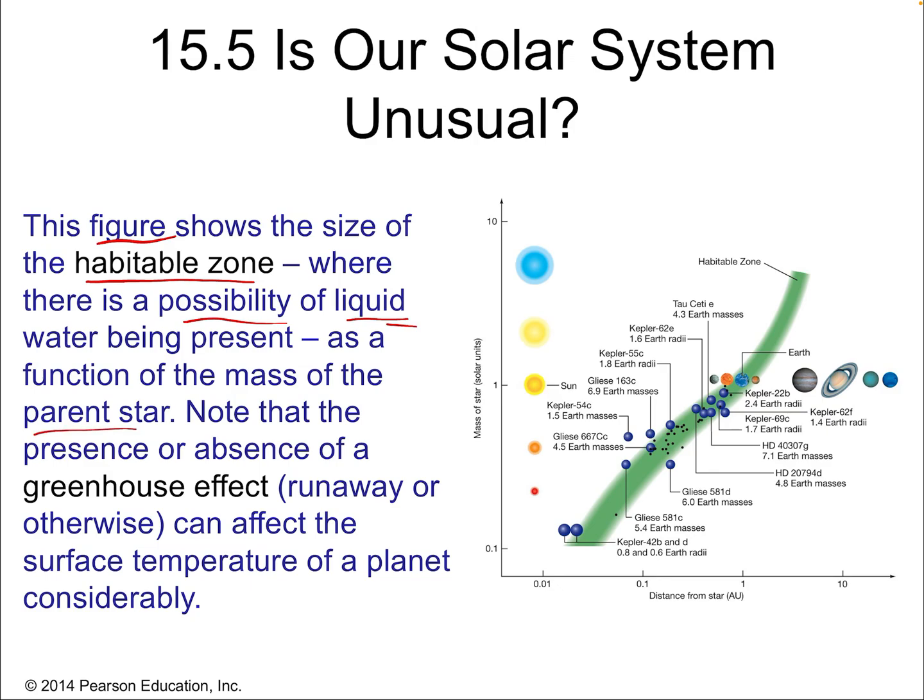If you know the mass of the parent star, then you can find out where the habitable zone exists, okay? That's all you really need to know, because larger mass stars have a greater fusion rate, and so they push the habitable zone out. So note that the presence or absence of a greenhouse effect can affect the surface temperature of a planet considerably. And that's what I was stressing a moment ago when I said the possibility. Because again, being in the habitable zone doesn't guarantee liquid water.